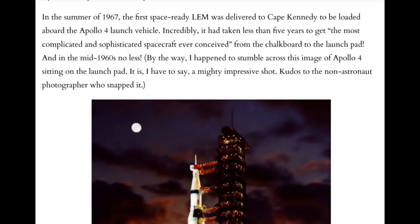In the summer of 1967, the first space-ready LEM was delivered to Cape Kennedy to be loaded aboard the Apollo 4 launch vehicle. Incredibly, it has taken less than 5 years to get the, quote, most complicated and sophisticated spacecraft ever conceived from the chalkboard to the launch pad. And in the mid-1960s, no less.